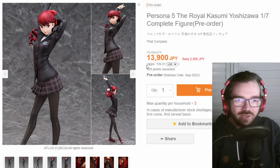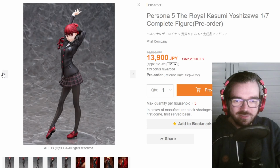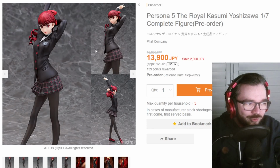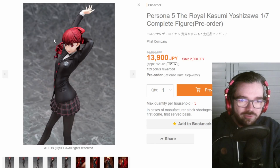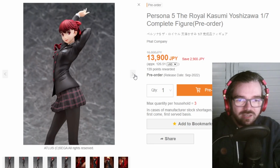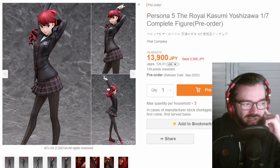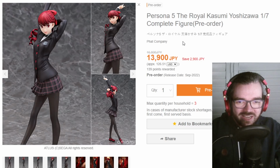I thought this was by Mega House, but no, it's by Fat Company apparently. Let's be real, this is kind of a boring figure, right? It's definitely a figure that exists. I think many people will prefer the one of her in her Phantom Thief outfit. I think Fat Company has done great with her hair and her shoes, but the rest of her outfit is very dark, and I don't think they've done a great job of showing any real signs of quality there. So yeah, this one seems kind of a bit of a miss. Persona 5 has a lot of flavor, and I feel like this is just lacking a lot of it.